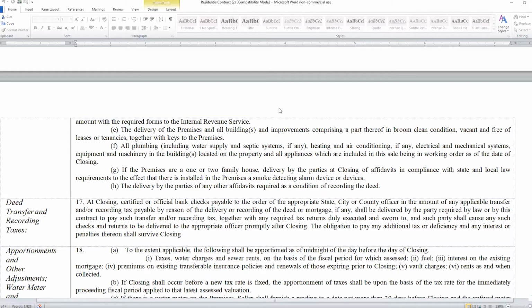I'm going to talk next about 16E. This says that the property needs to be broom clean, condition and free and vacant of any leases or tenancies. So if there's going to be somebody who's remaining within the property, that should be handled via separate rider. All right, but it needs to be broom clean. Broom clean is defined as what literally you take a broom and anything that could not be swept away must be removed from the property.